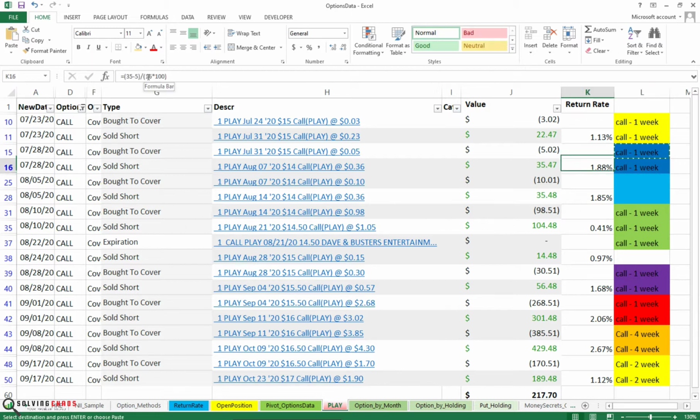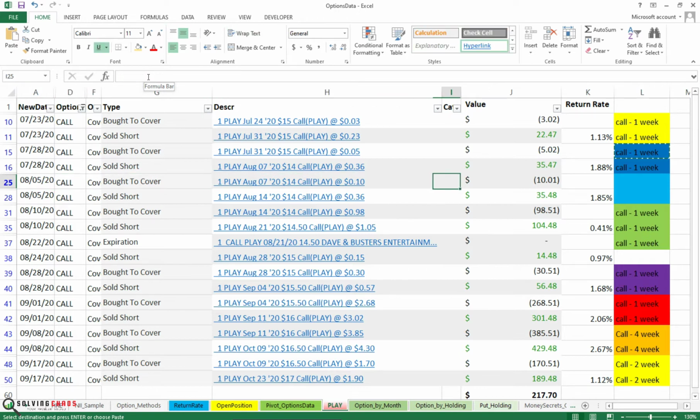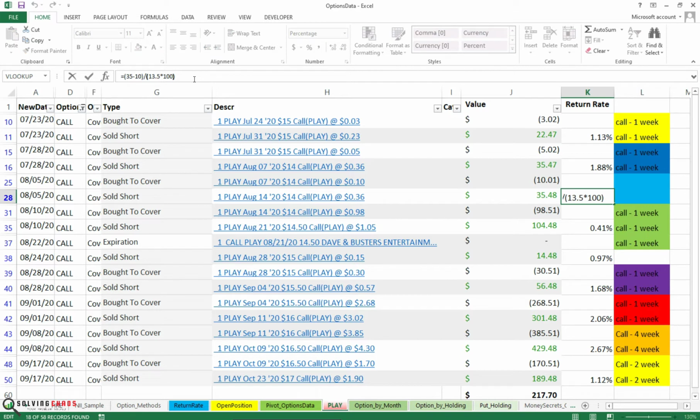So these are 1% a week, 1.8% a week. Guess what? August comes around, the value is down to 10 cents. That means it's probably going to expire worthless anyway, so I just roll it. And again, let's do the math. Let's move that up to $16, depending on how you want to use the numbers. That's another 1 week, right?